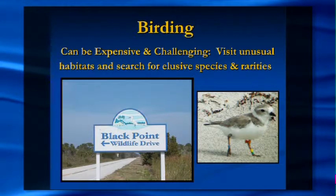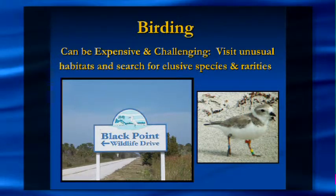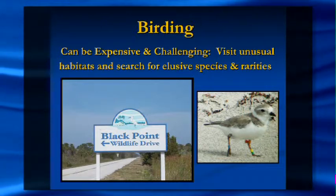It can, on the other hand, be a very challenging and expensive hobby if you want to go to unusual locations, kind of out of the way, or if you're searching for individual species of birds, such as, that's one of those little piping plovers over there on the right.